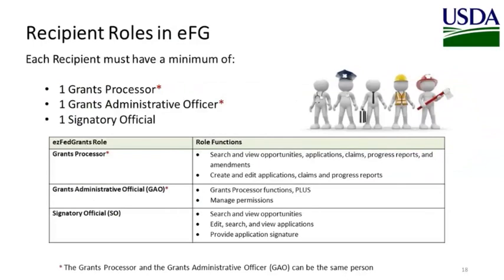So EZ-Fed grants requires that each recipient have a minimum of at least one grants administrative officer and one signatory official. It's best practice to have at least one backup in each role in order to keep items such as claims or amendments moving through the system. Most everyone on this webinar today should already have access to EZ-Fed grants from when your organization submitted your application. However, if changes have occurred or do occur over the project lifecycle, recipients will need to know how to obtain access to the system and to be assigned roles. Also, please keep the NADPRP staff posted if there are changes that occur within your organization. And as always, we're always here to help with that as well.